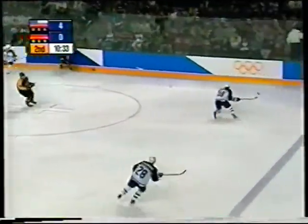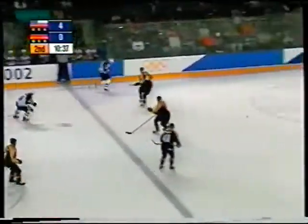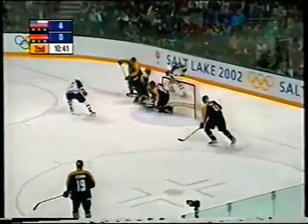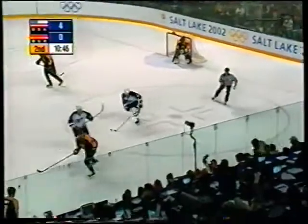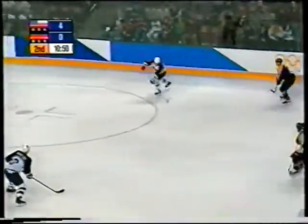He's hot again around the net. Boy, there's not many people better than John LeClair in close. He's so strong to boot. Big. Tough to handle. USA again attacking. Seeliger very cool on the post from the short side and covering. Germany back out, looking for their first goal of this game. Nearing the 11-minute mark of the second period.